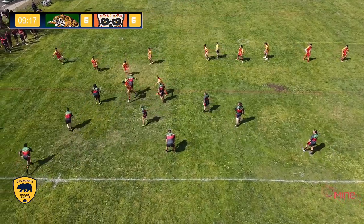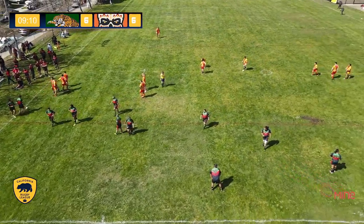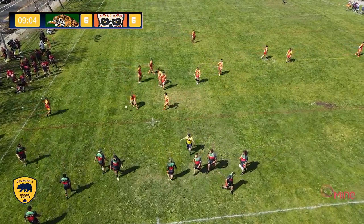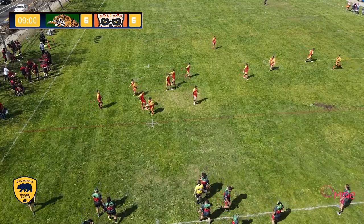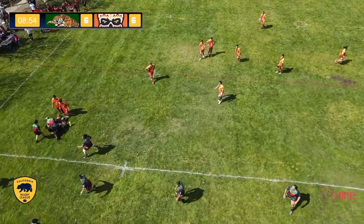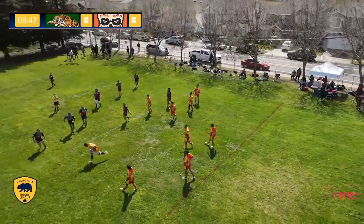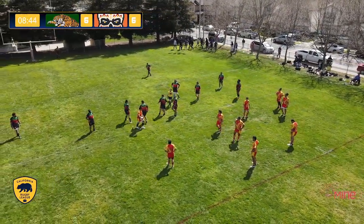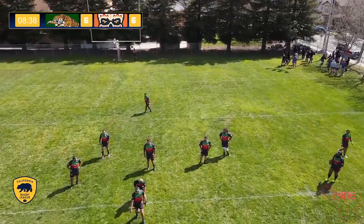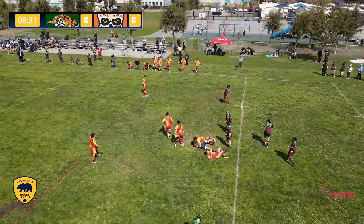Very slowly but surely pushing San Francisco back, tries to get it out to the wing, and nope, charged out of bounds. Could prove to be a costly error, because here comes San Francisco again. Not afraid to throw it around, Savage. But that one may have gone forward. Young Tigers pressing ahead.